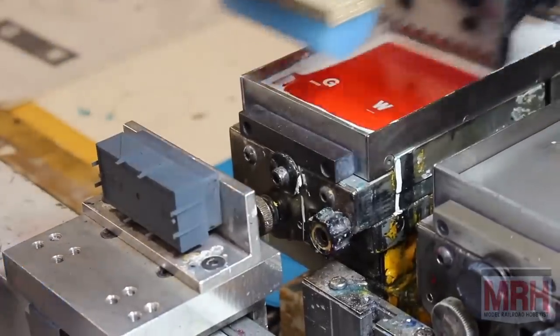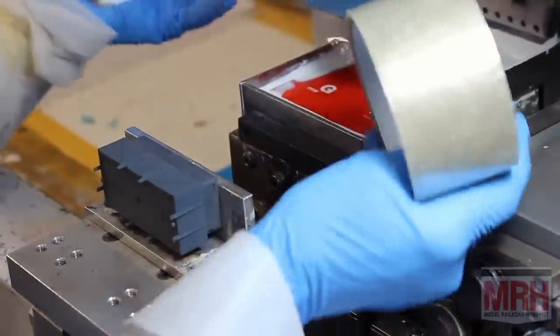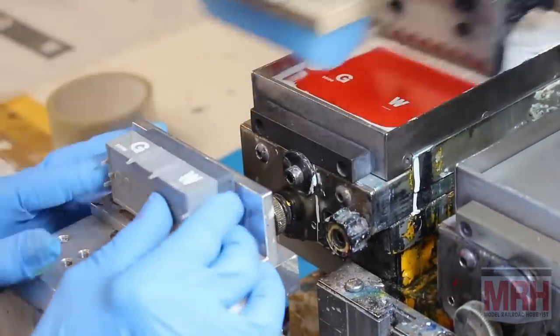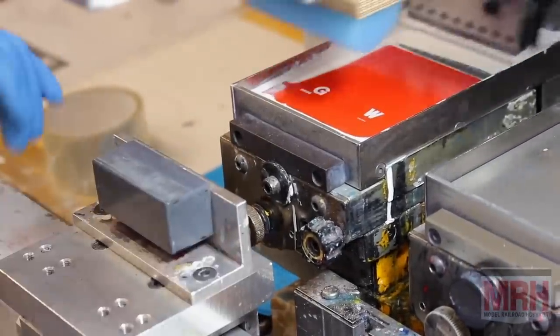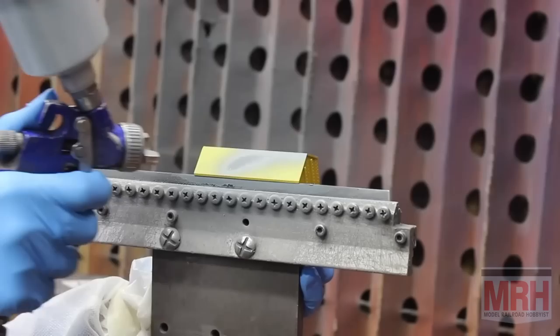livery on the wagon. And as you can see here, the process fills up those newly created recesses with the white ink that the tampo printing sponge can then transfer to the wagon. The end result is a really neat finish, and it dries almost instantly. It's then back to the spray booth.